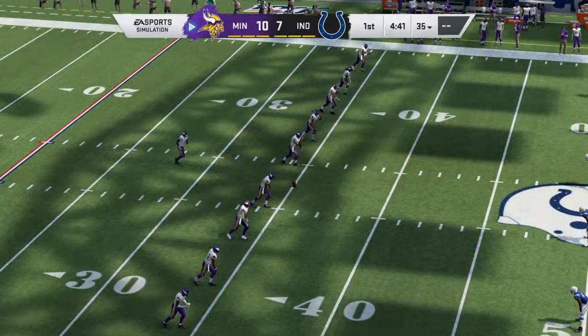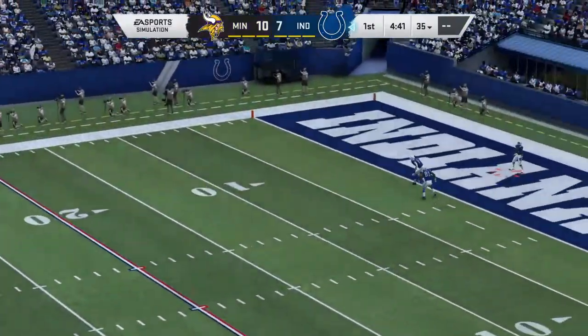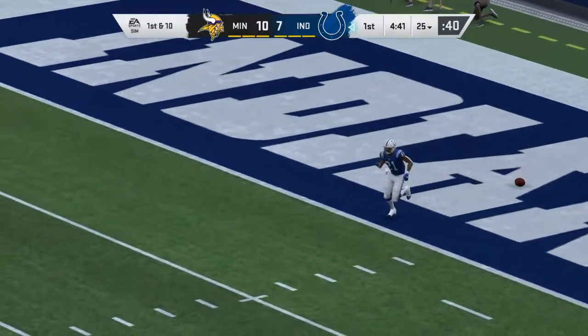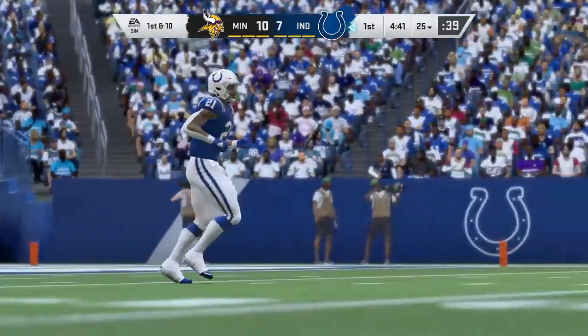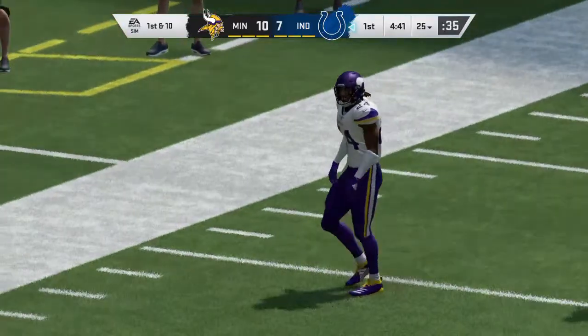Now, after the field goal, Bailey will kick it away. That's fielded in the end zone, and no run back here. This will be a touchback, and it comes out to the 25-yard line. And now Indianapolis is set to take the field.